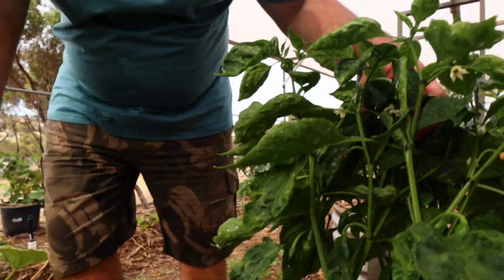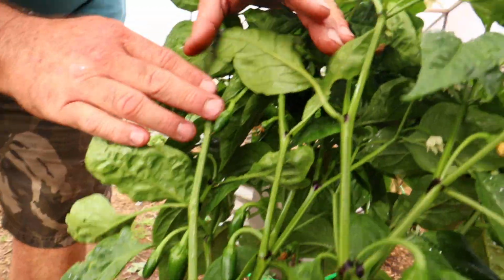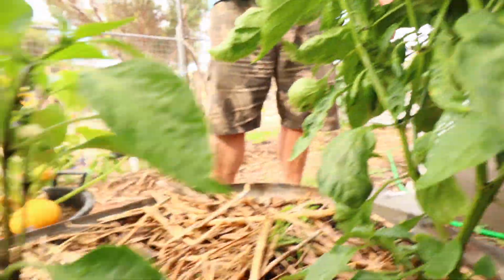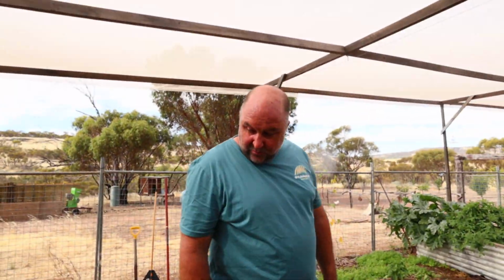Two jalapeno bushes. This one is actually a bit stunted on the growth. I don't quite know what's happening, but it's healthy. I think they're growing, just not quite as fast as the other ones. This one I would say is maybe stunted. That one started small, so it's going pretty good.